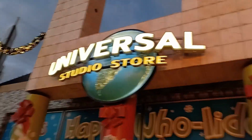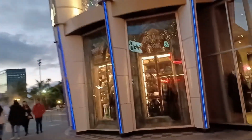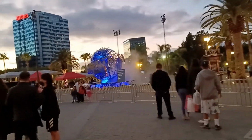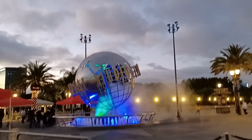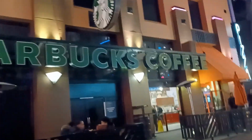The Universal Studios store. Buy all kinds of souvenirs, cool souvenirs from Universal Studios. The Harry Potter store. You have to go in there to take a picture, which we'll do tomorrow. Starbucks here is also open, mga palanga.